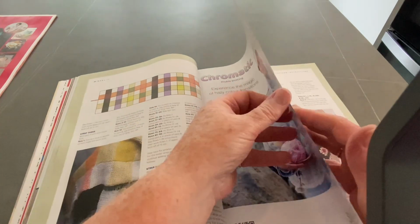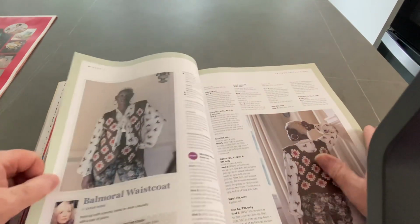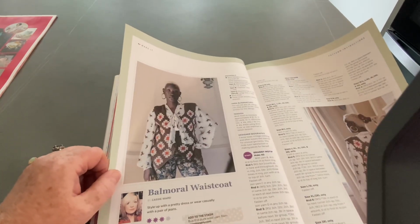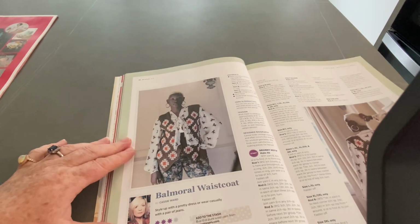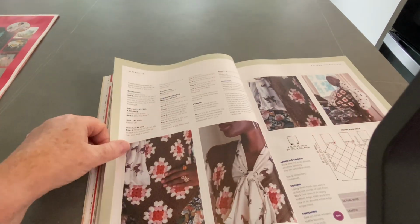And another advert. Oh my goodness, I thought we'd done with those. Goodness, and how annoying is that? Balmoral waistcoat by Cassie Ward. I don't mind the odd advert, but really when it's just full of them, it does annoy me. So, yep, that's got a lot of pages.